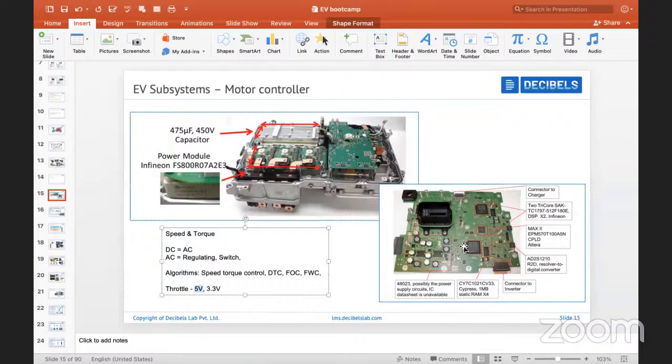You supply 5 volts from the motor controller only, right? To the throttle. Because for the throttle to work, it has to get a 5 volt input. Like in a similar way, there are a lot of inputs and outputs.